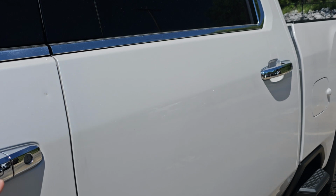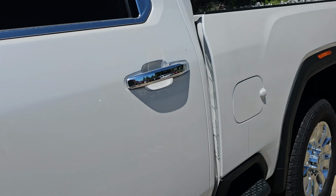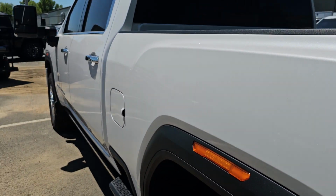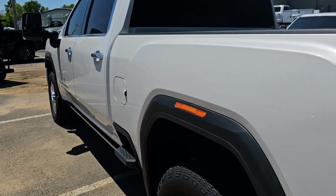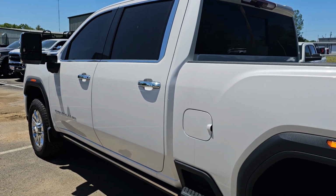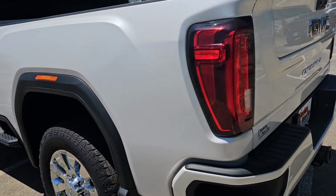There's one tiny little spot right there. Maybe it had something open into it. And then I felt like, yeah, right there was the other little bitty, trying to get my own shadow out of the way. Again, super minor. I'll be honest, I only noticed one of those spots earlier when I was walking around it. And then here from the back side, again, you're not really going to see it. The white does a great job of hiding those kinds of imperfections. Wheels are in really good shape on this one.